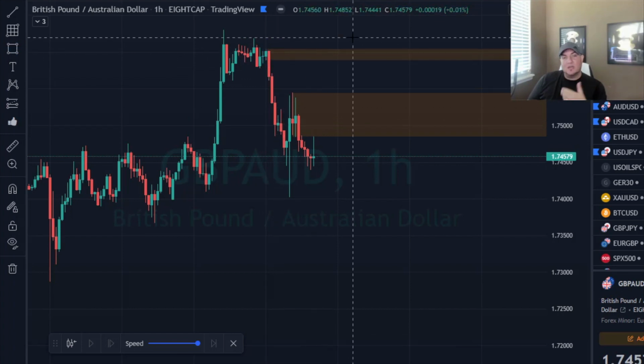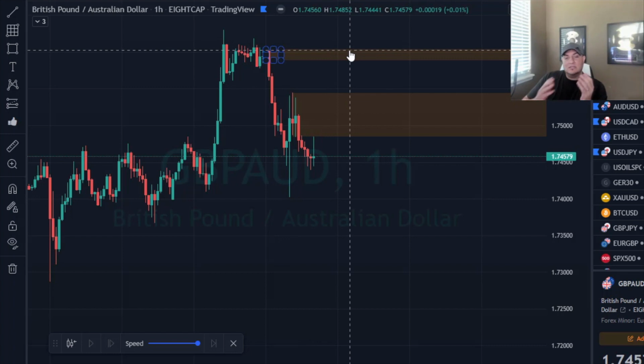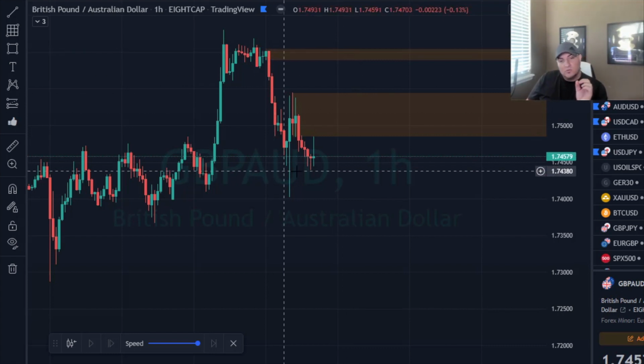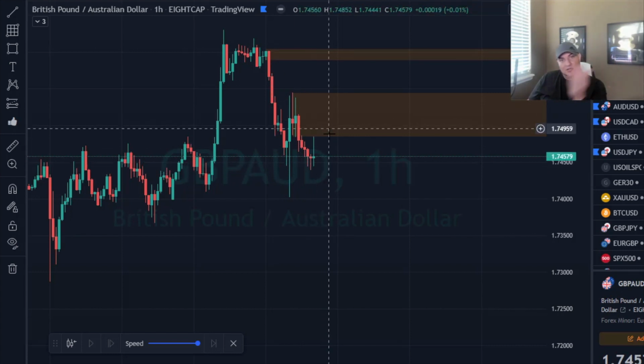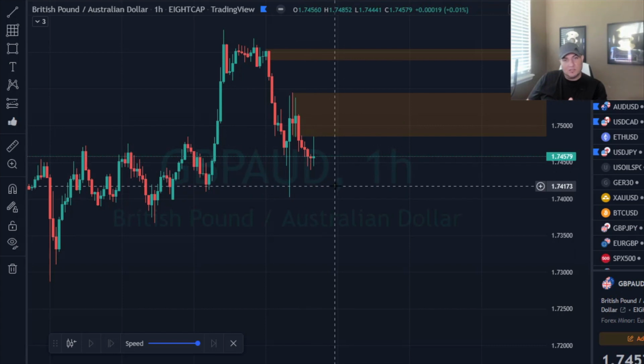Now what happens is the banks, the institutions need to bring this back up into that area eventually to close out all their buy orders and then put in more sell orders to drop it, unless they don't protect it anymore. But we'll go over that in a minute. Now, this is super important to know because if they're rejecting this area, we're still in a bearish market, right?